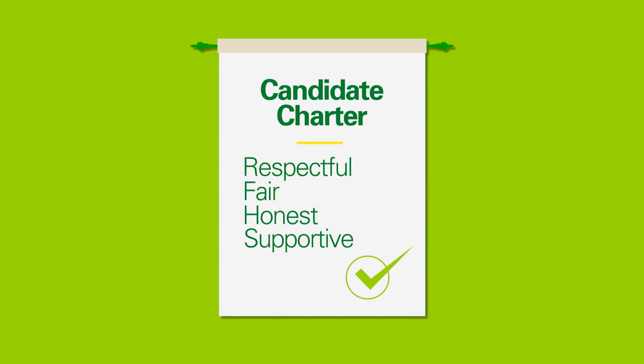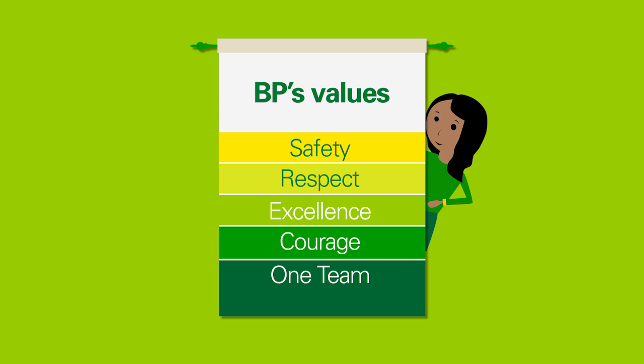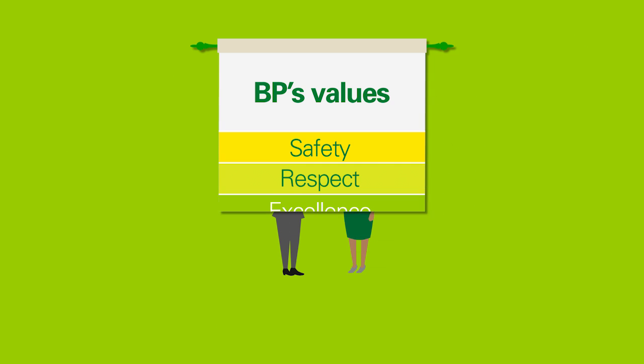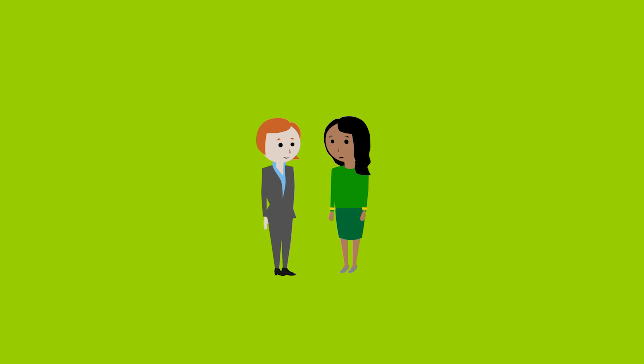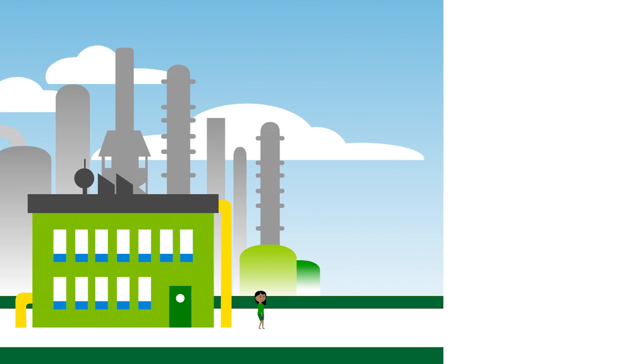It's our job to be respectful, fair, honest and supportive. This is spelled out in our candidate charter and embodied in our company's values. We're here for you, so don't be afraid to ask us anything you like about working for BP. After the interview, you'll be told how long it'll be until we're in touch again. This may take a few weeks.